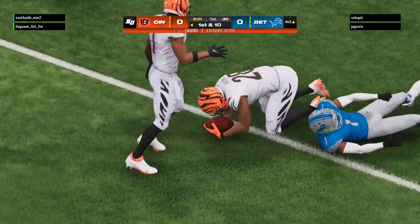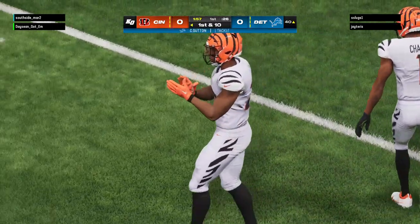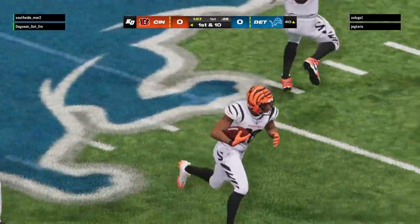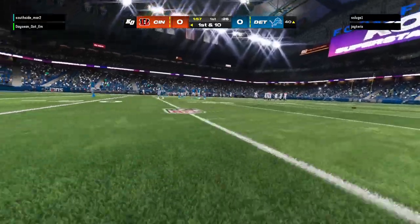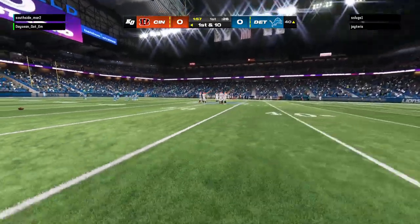And he'll be brought down, it looks like, right at the 40. They'll get 3 as the drive continues. It's a first down. Second and 2 is prime time for a little bit of a gamble, isn't it? Open up the playbook, go play action, toss that bad boy deep. But in this situation, go ahead and give it to your back. Let him pick up a first down. Keep the sticks moving.